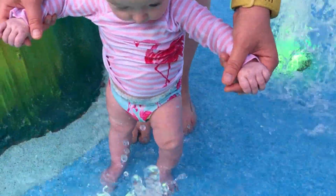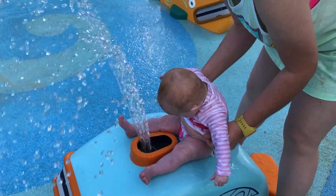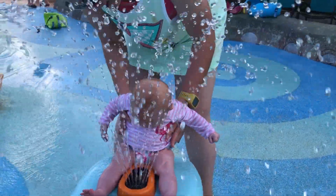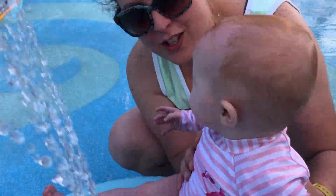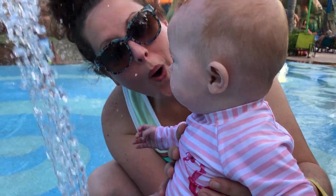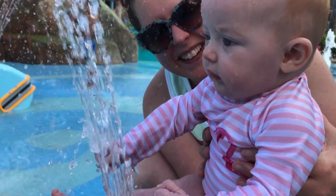Whoa! What are you seeing? Boogie! Are you just staring down? What are you seeing? Is that too much water? How dare that fish do that? Is that too much water? Buggy, look! Look! Oh, Amelia! She is not amused today. There you go! Get that water! Splashy, splashy!